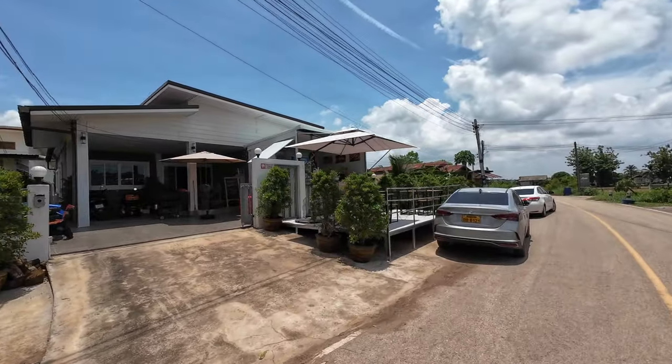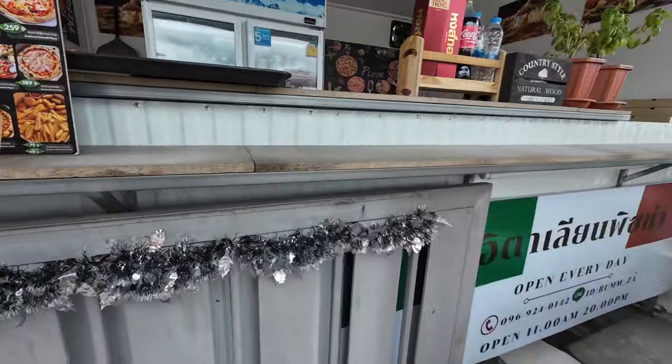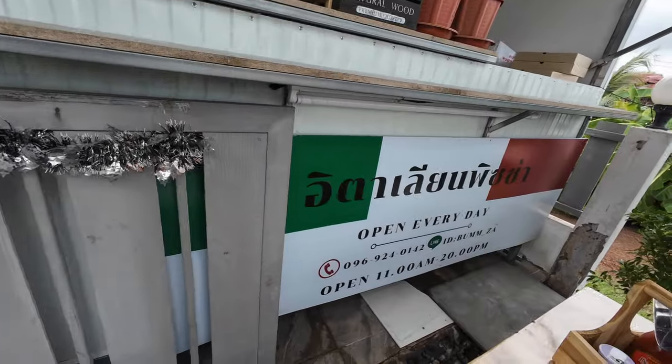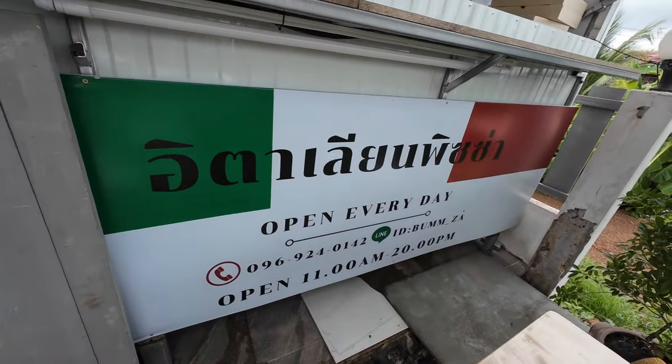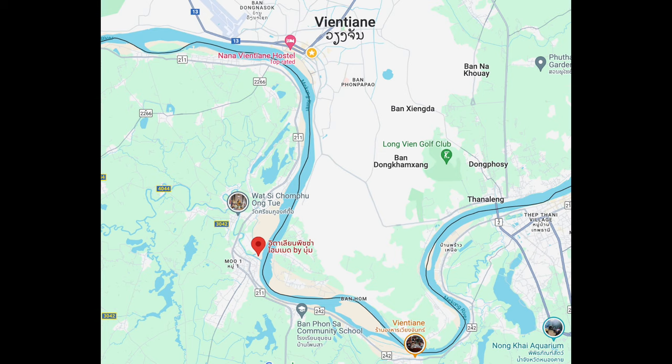We were driving around yesterday and found this Italian pizza restaurant. And it was actually really good pizza. We had the Hawaiian pizza. And while we were there, we got to talk to the owner and her husband, and they mentioned to us that they also make some pretty good spare ribs. So we're going back today to try the spare ribs.